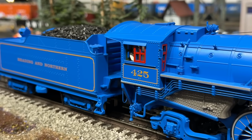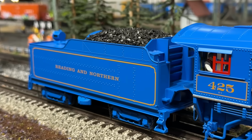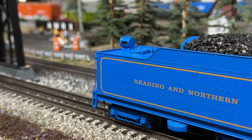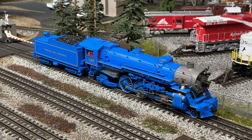So what I'll do now is start this thing up and run it around the layout for a few minutes, and I think you're really going to enjoy the passenger freight announcement sequence. It is amazing. Like I said, I don't have matching passenger cars right now, so I'll just do a mix of different passenger cars behind this thing, and we'll just pretend like they're Reading, Blue Mountain, and Northern passenger cars. So without further ado, let's start it up and have some fun.